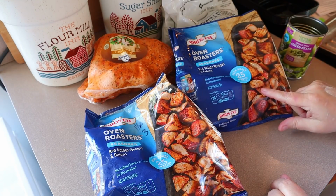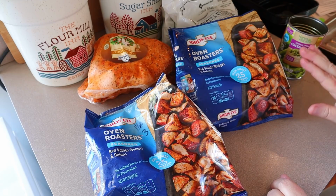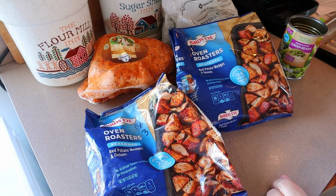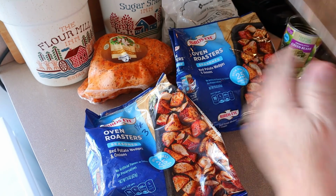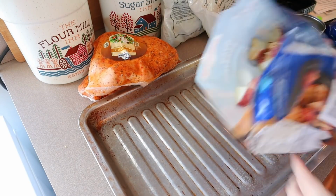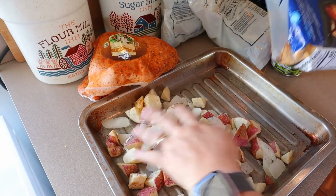Now, these do have to go in the oven at 450 degrees. I was thinking I could put them in there with the French toast casserole. You could still do that and just cook them a little bit longer. They take 25 minutes. But I think what I'm going to do is just put them in my convection oven and let them roast in there. I have my convection oven pan sprayed with some cooking spray, and I'm just going to dump these in here. These are onions and potatoes.